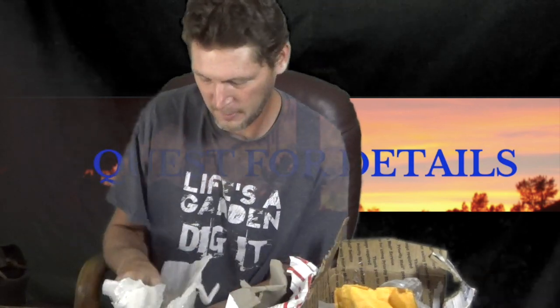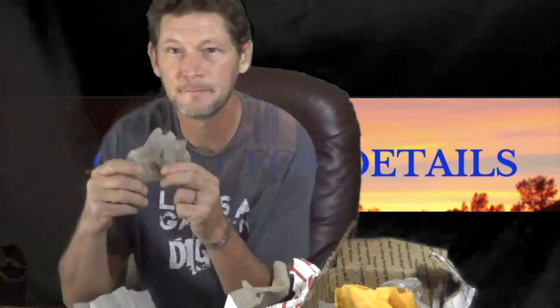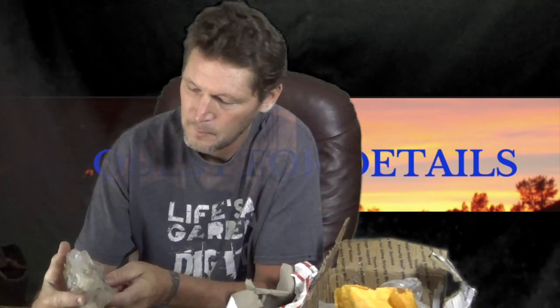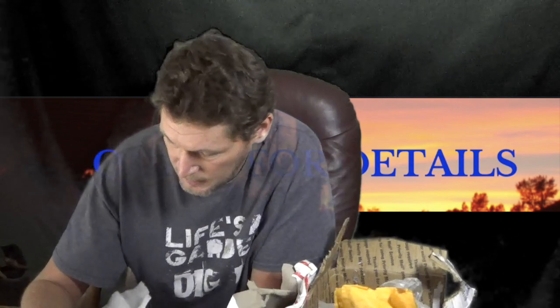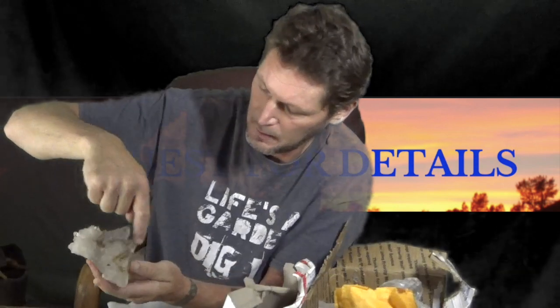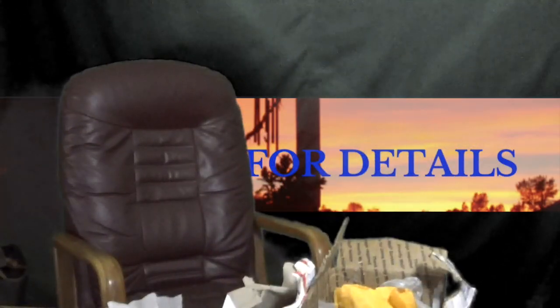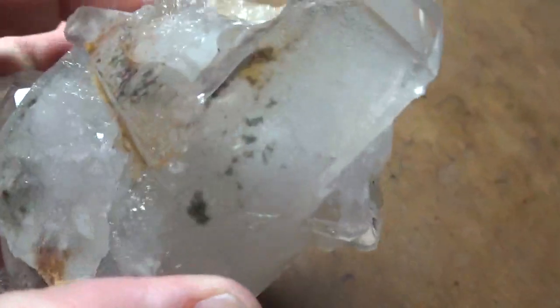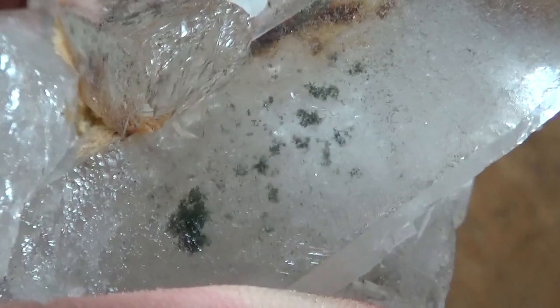These are from Red Feather, Colorado. It looks like there are green moss dendritic inclusions in this quartz. Oh, that is a shaft. And then actually, I'm gonna put beauty shots in here. So clear, so clean, so nice. That is forever going to be right in the middle of my specimen collection, for sure.